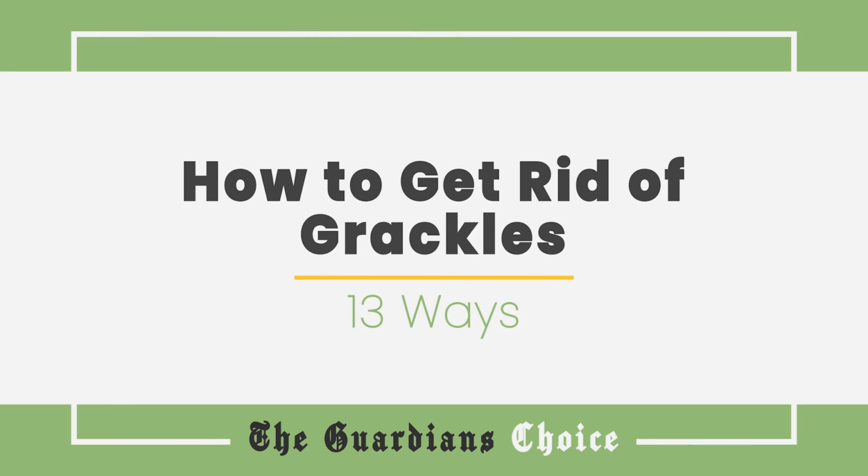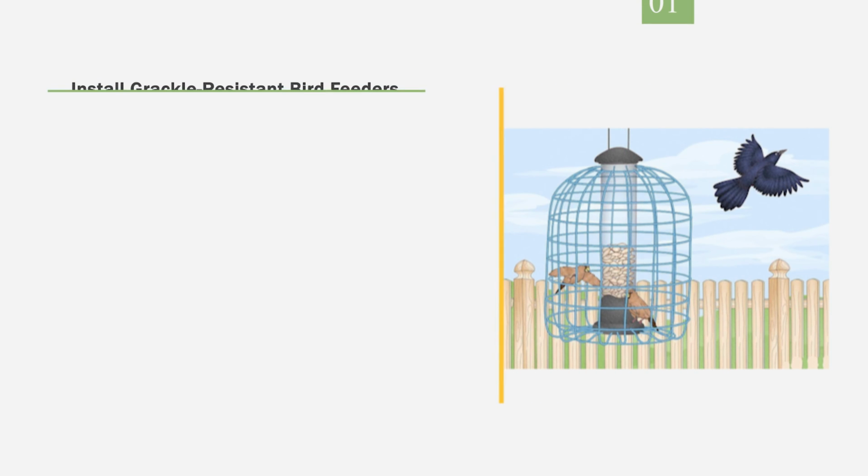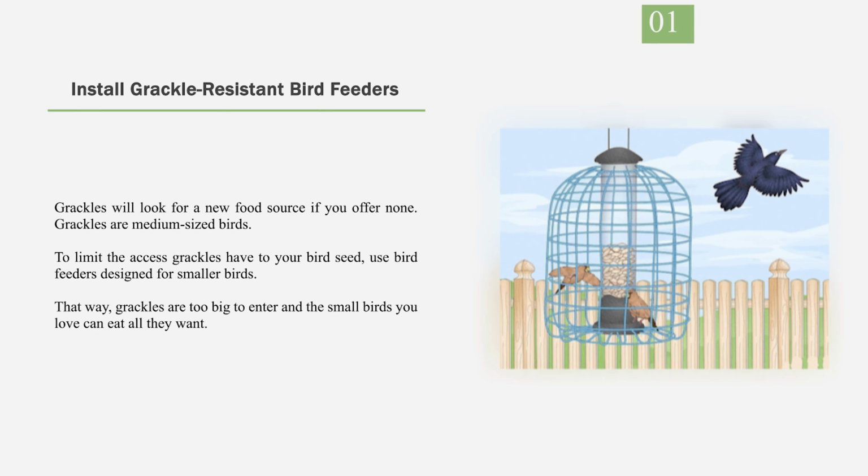How to get rid of grackles. Number 1. Install grackle-resistant bird feeders. Grackles will look for a new food source if you offer none. Grackles are medium-sized birds. To limit the access grackles have to your bird seed, use bird feeders designed for smaller birds. That way, grackles are too big to enter and the small birds you love can eat all they want.